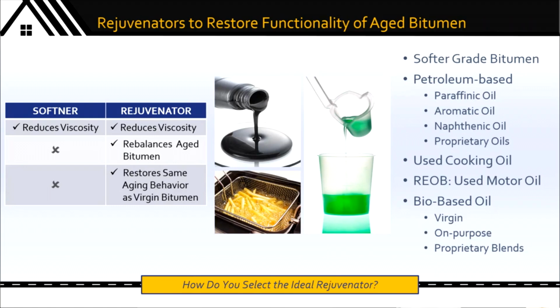Rejuvenators have also evolved in response to demand for higher-performing roadways built with REOB mixes. While some recycling agents are made from petroleum-based materials, including REOBs, a new class of Rejuvenators has come to market with environmentally friendly options. On-purpose manufactured blends made from bio-based oils typically offer superior performance metrics.